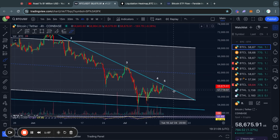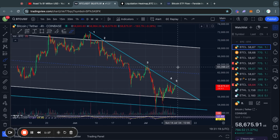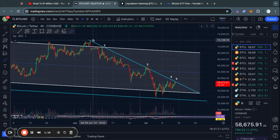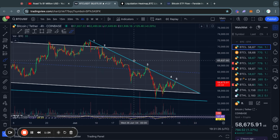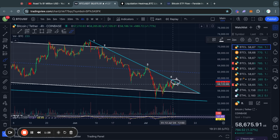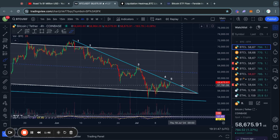However, right now, we are testing this trend line once again, where previously, as I warned about, we actually got a rejection from that trend line just a couple of days ago. Now, what actually changed since yesterday's video is that I added these numbers to this trend line right here. And the reason why is because typically, when you have over 5 touch points with a trend line, the trend line becomes more and more likely to be broken with every touch point after the 5th touch point. So that is important to keep in mind here.